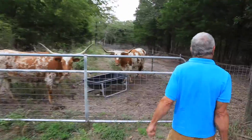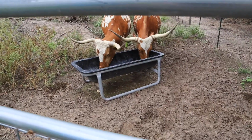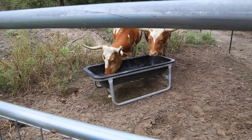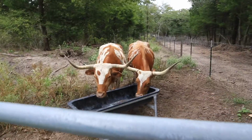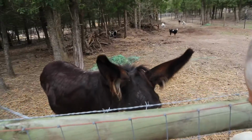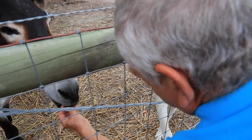Come on, girl. So the one on the left is Miss Mona, and on the right is Miss Kitty. Miss Kitty from Gunsmoke and Miss Mona from Best Little Whorehouse. And this is Sadie. She gets a treat every morning. Come on, girl, take that thing.